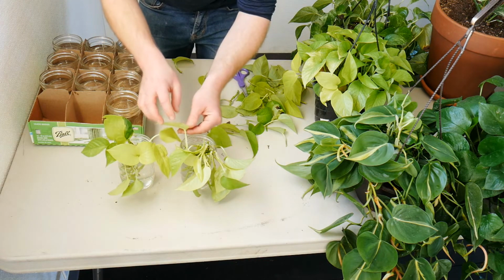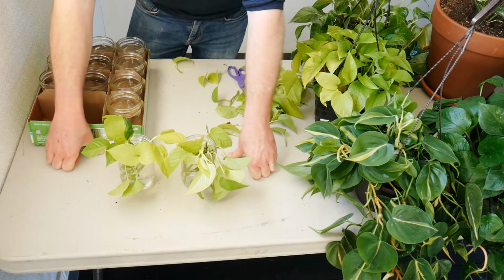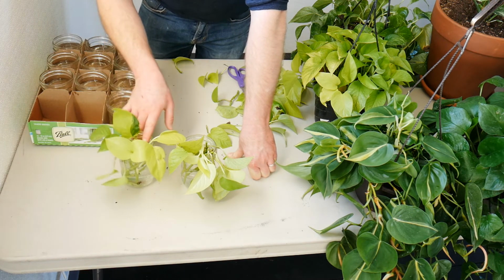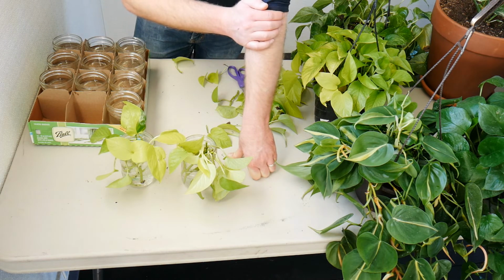So I'm going to let these sit in a nice warm, indirect sunlit area for 4 to 6 weeks. The roots will start to grow out of those nodes and we can pot them up and get them ready for market. So I'm just going to carry on with the other guys here, and we'll fill you in at the end here. Okay, there we go.